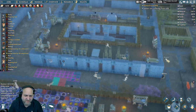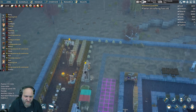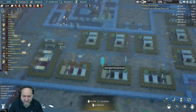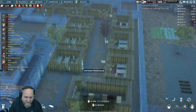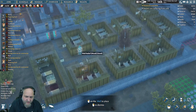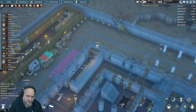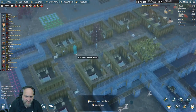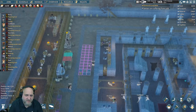I know people are suffering from the cold. Thank you so much. I finally am getting around to getting that done. These are more wall reliefs. It would make sense if the wall reliefs were put like on the walls, right? Be pretty. One right there. Another wall relief. Put it over here somewhere. You know, just to spice things up a little bit.